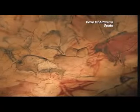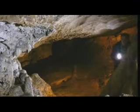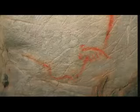The most famous, vividly figurative cave paintings are sadly no longer accessible. Easily damaged by exposure to human breath, they've been closed for their own protection. But some of the most remarkable subterranean art can still be found, hiding in plain sight.